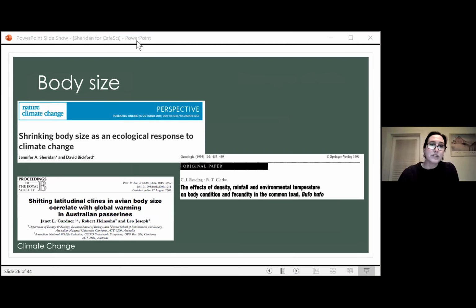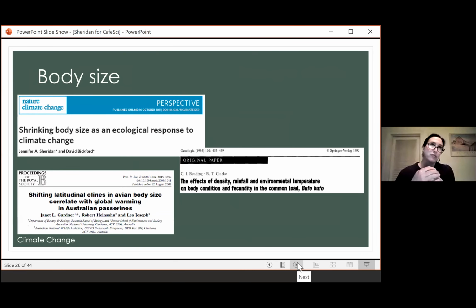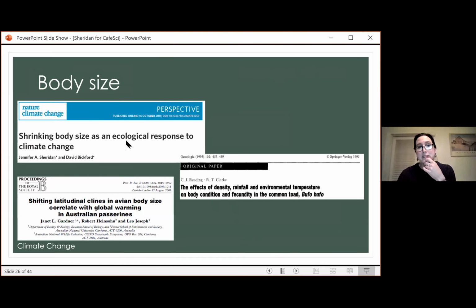And there's a lot of reasons why we think or we know that organisms are getting smaller. There are lots of physiological principles that tell us that as climates warm, you should expect organisms to be smaller. But it's really hard to tease apart the mechanisms for why that is. So one of these papers was written by myself and my first postdoc advisor, and we summarized what was known at the time, back in 2011, in this field.